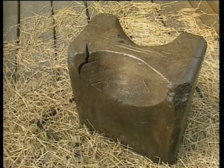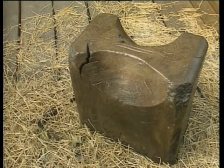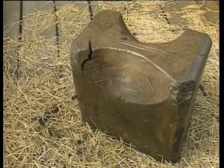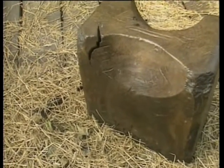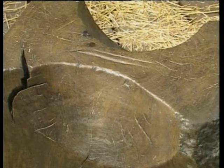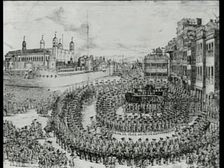This block was made for the execution of Lord Lovat in 1746. A tall block because he was an old man and stiff in the joints. His was the last public beheading on Tower Hill. Eyewitnesses report that Lovat's head was cut off with one stroke of the axe, so the other cut must have been made by a trial swing as the executioner limbered up.